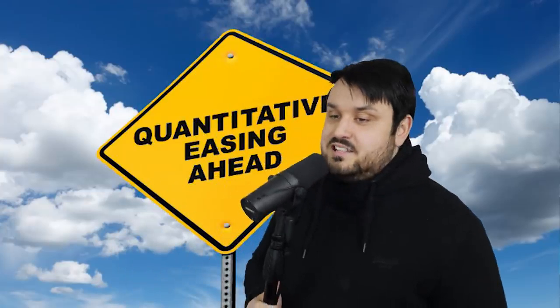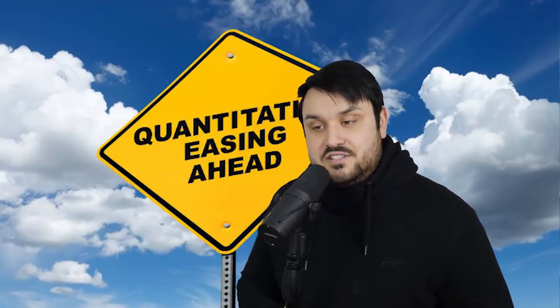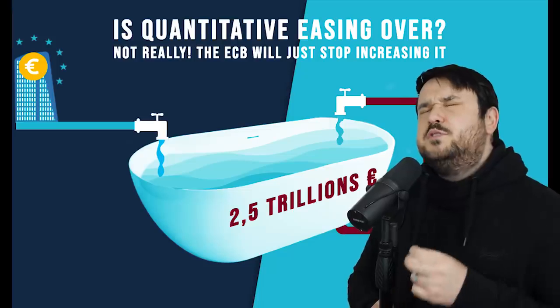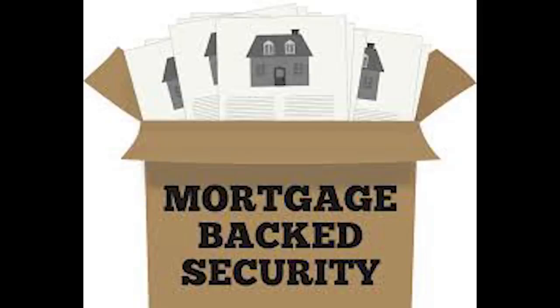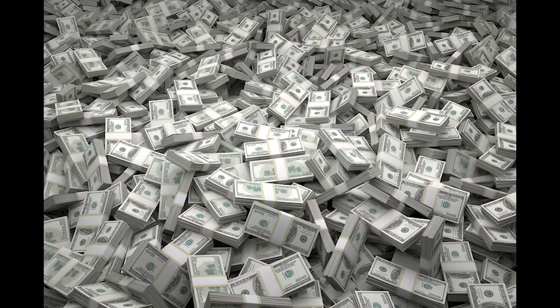Quantitative easing was last used significantly during the last recession, where the Fed bought up to a peak of $2.1 trillion of bank debt, mortgage-backed securities, and treasury notes. This is inflation. This is going directly into the economy, directly devaluing the dollar.